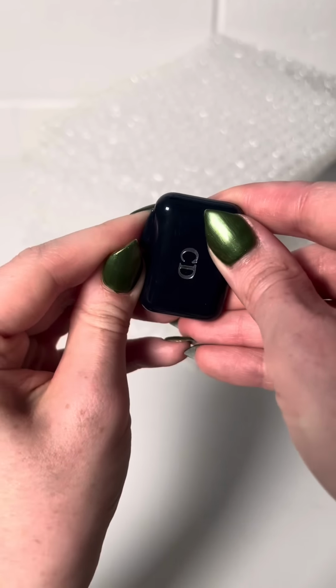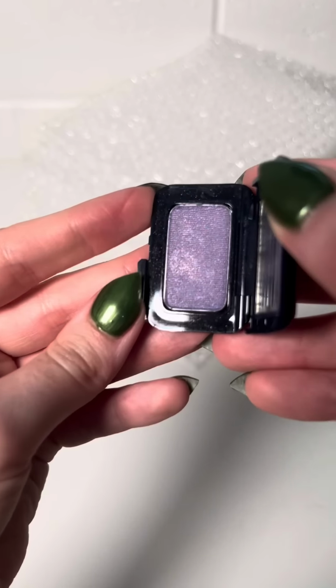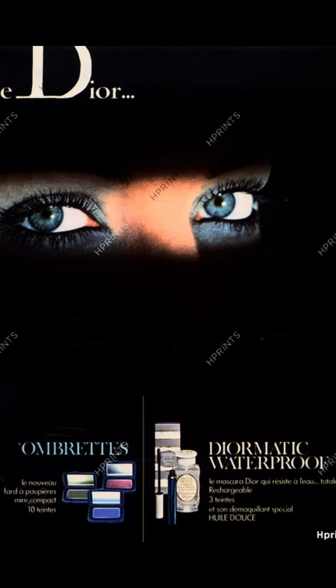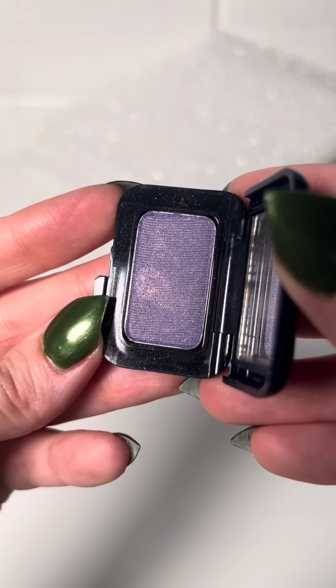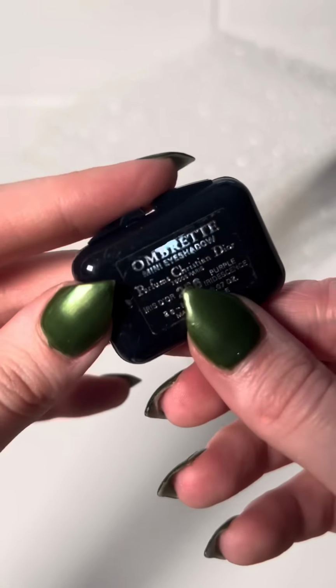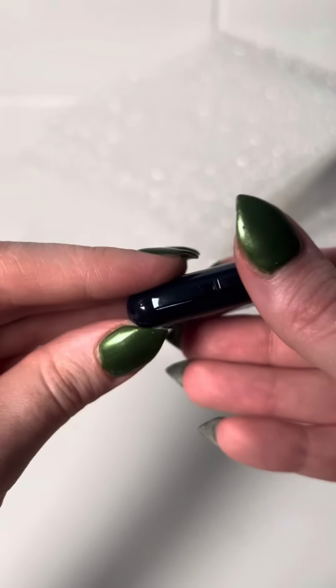Next is an ombre eyeshadow in the shade Purple Iridescence. They seem to have launched these in 1977. They're pretty rare. This one has sparks of orange within the purple. I've sent a handful of these to Chris in the past. He had never been able to find them before.